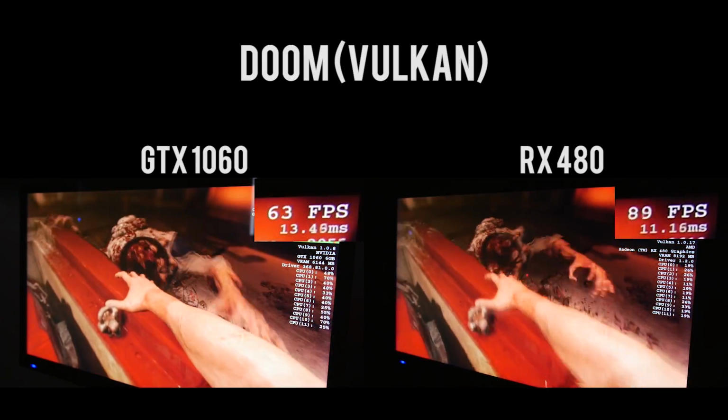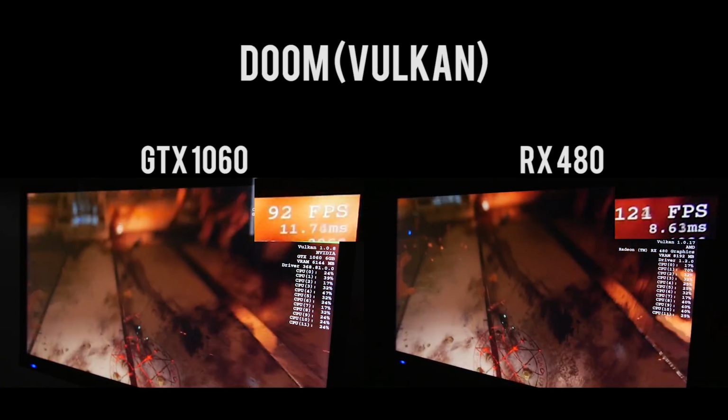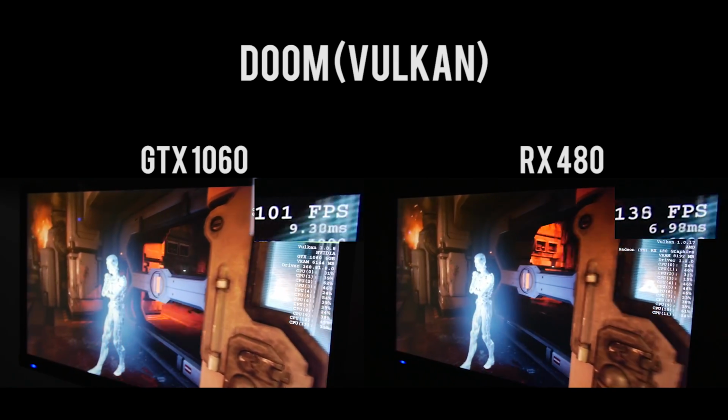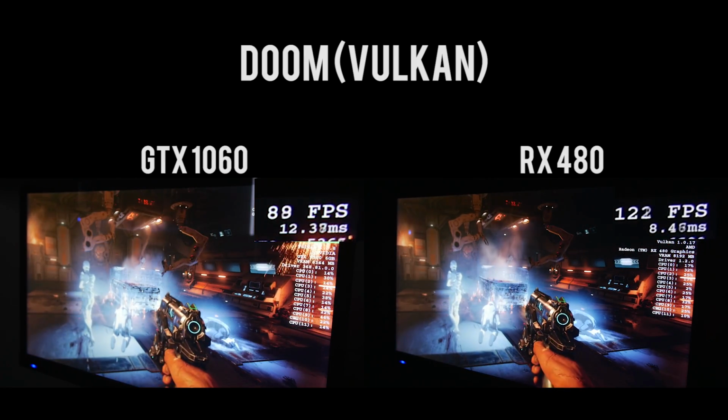Just a second ago, we saw the RX 480 get trounced by the GTX 1060 when playing this game in OpenGL, but with Vulkan, the roles are completely reversed, as the RX 480 consistently outperforms by as much as 50 FPS over the GTX 1060.